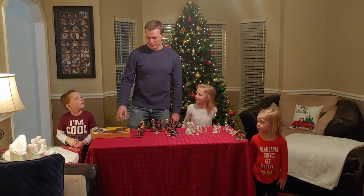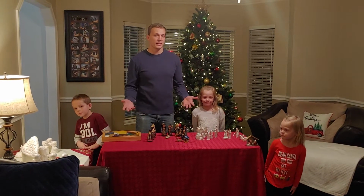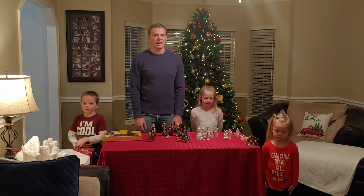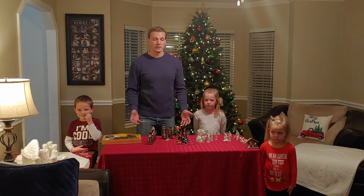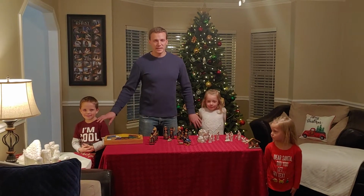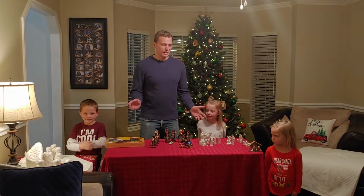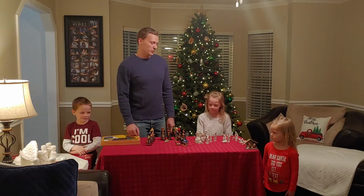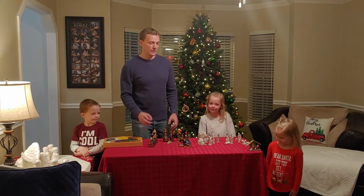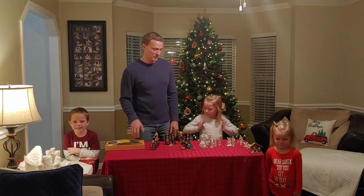We're the Fuller family, and we were asked by the stake to present our favorite nativity that we have, where we got it, and why we like it, and kind of bear a testimony. Of course, when we asked the kids which one was their favorite, they all grabbed a different one. So we're like, let's just do a quick little bit on each one of them real fast, because my wife collects a lot of them, so we just had to pick a few of them.